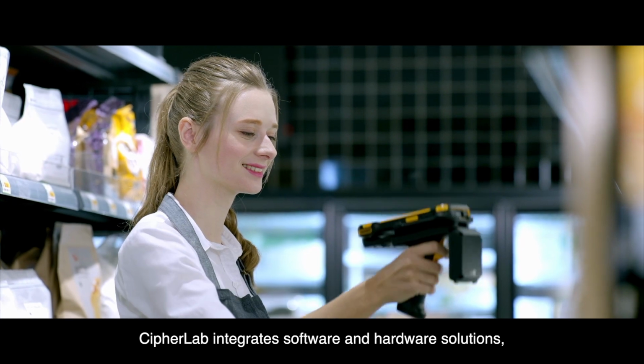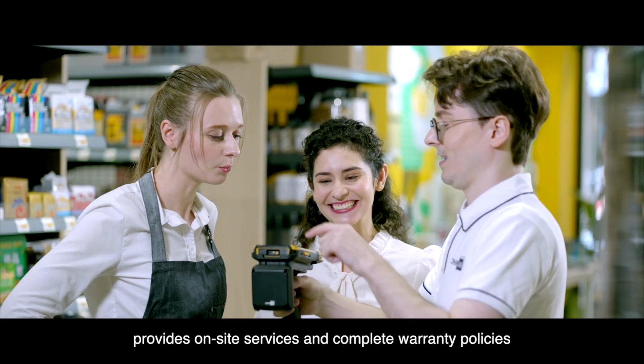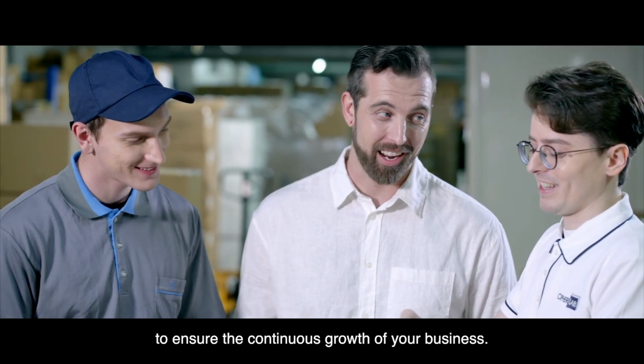Cipherlab integrates software and hardware solutions, provides on-site services, and complete warranty policies to ensure the continuous growth of your business.